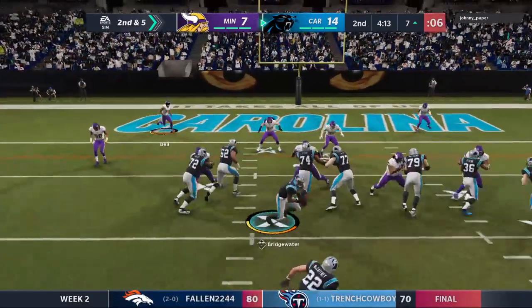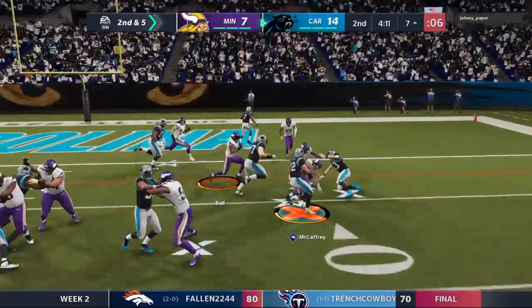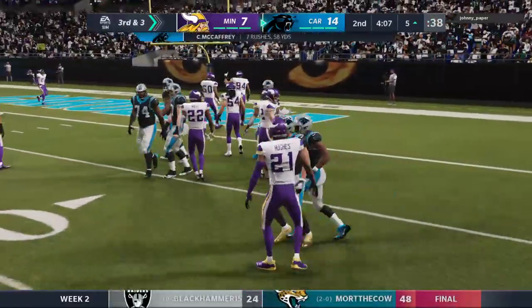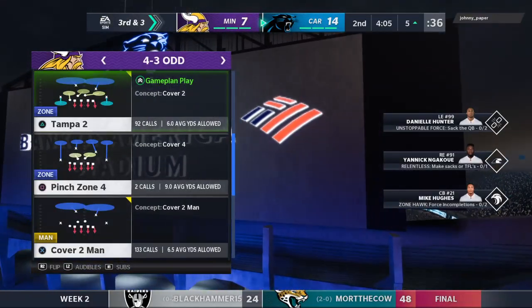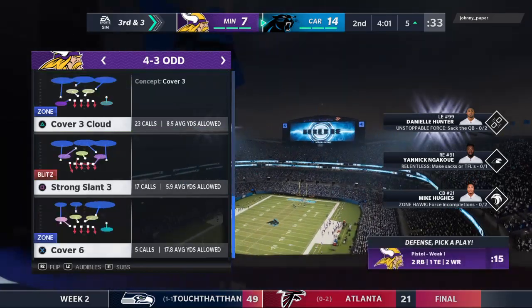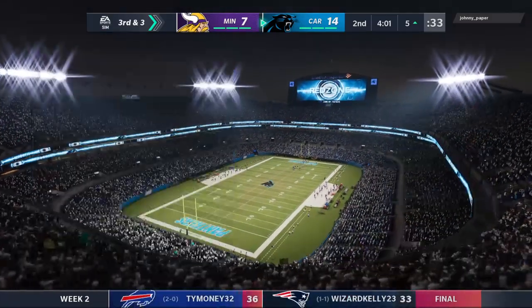Now a run with McCaffrey. And he'll be stopped up after only a couple of yards as he gets it down to the 5. I know that speed is the hallmark of today's NFL game, but the key to good rushing defense is still having your linebackers set the edge.